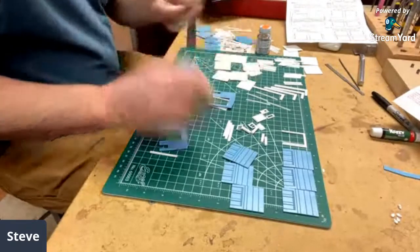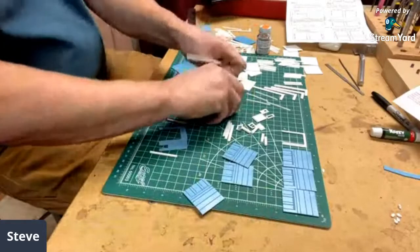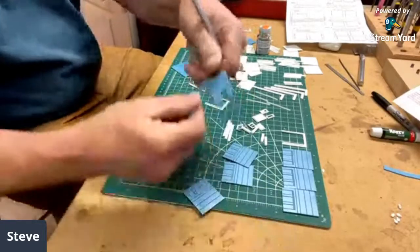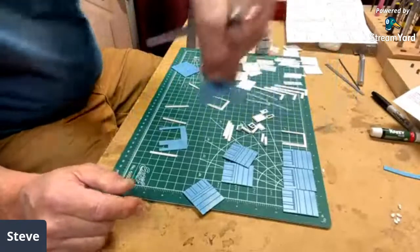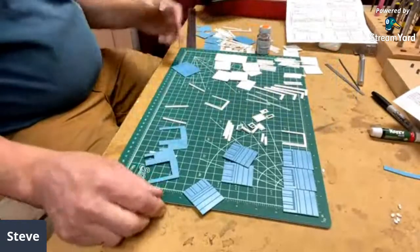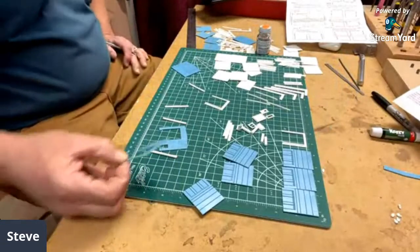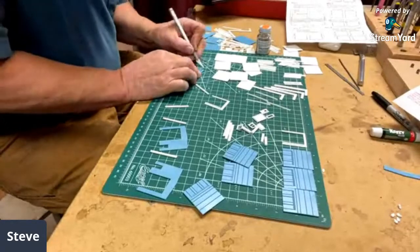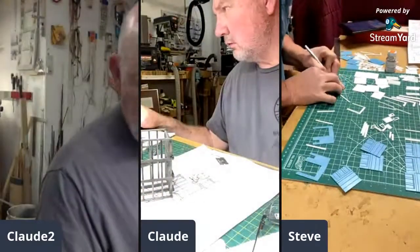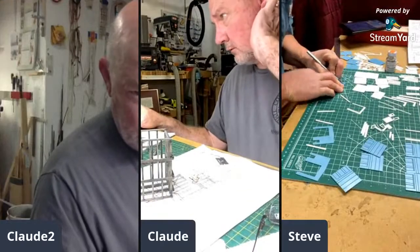Because the parts are the same, except for like the doors, let's say, the doors for the engine. Whoops, there it is. Like that. But it's the same size as the back wall for the crew office, so you could swap those out if you wanted to. You could drive an engine into the crew office. That would be a first.